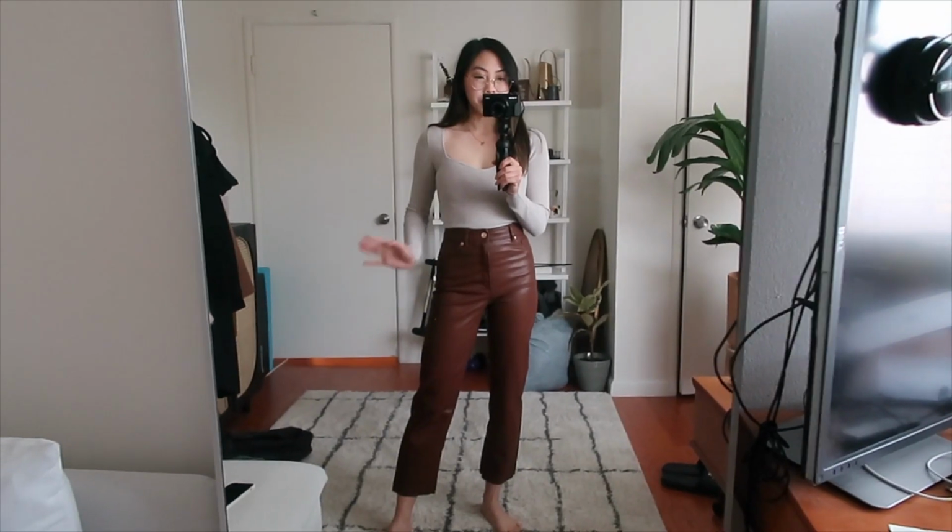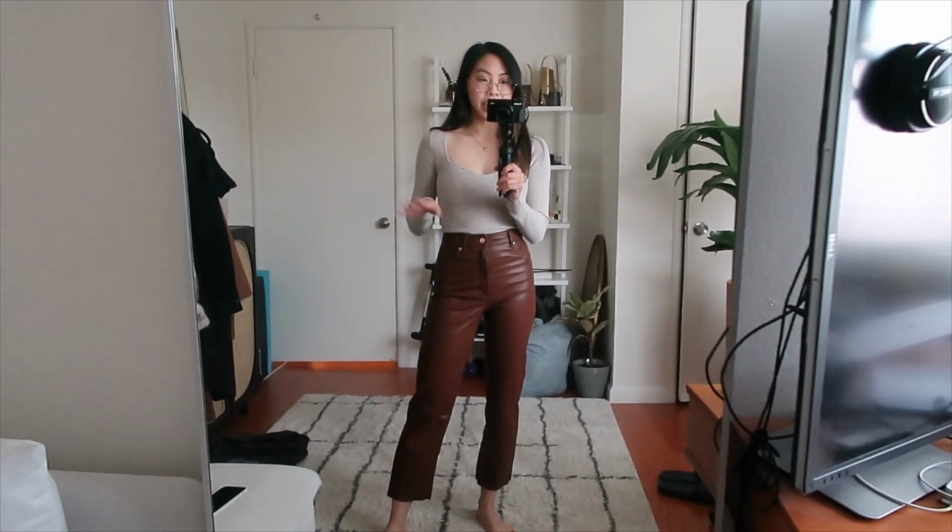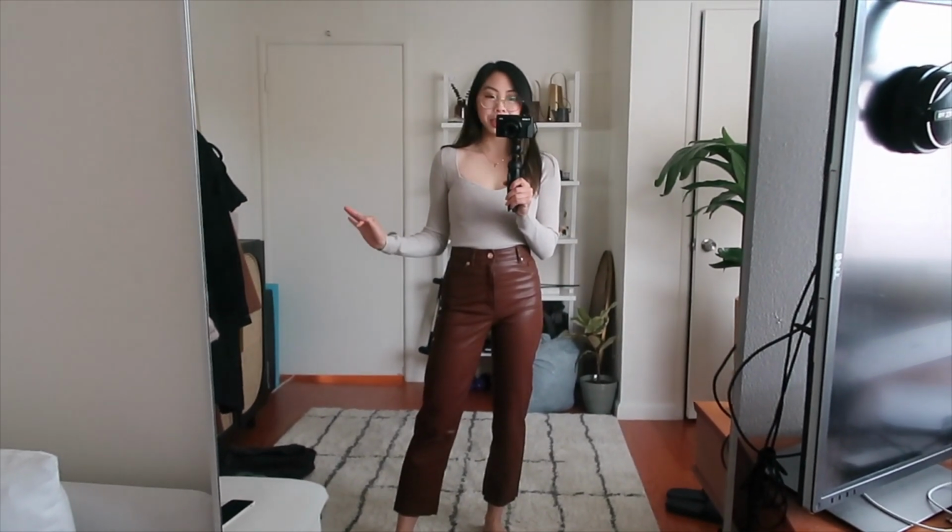Okay, I went and put on my Express faux leather pants, and this is a really cute outfit. I can't deny it. I feel like the angle and maybe the shadows aren't making it look quite as nice on camera, but in person this top just fits so perfectly, and it's really smooth and almost looks like a bodysuit. I really do feel like this top is super flattering, and now I'm going to have a really hard time deciding whether or not I should keep it.